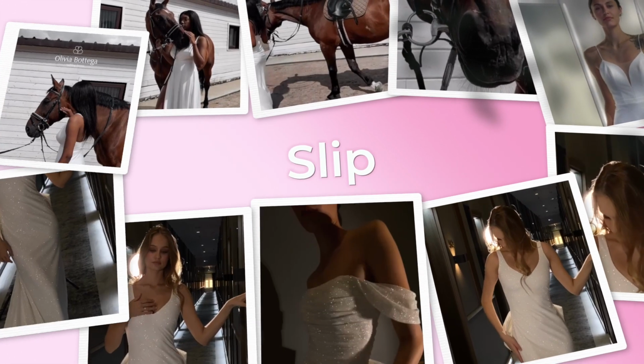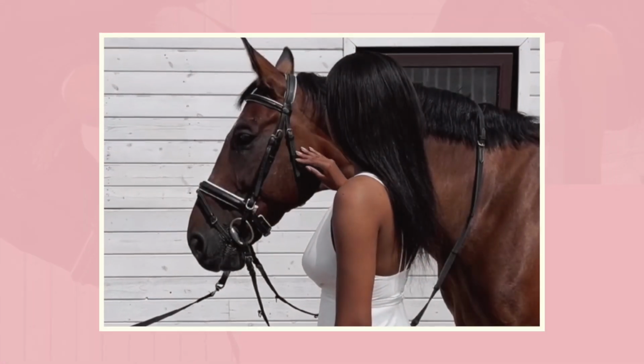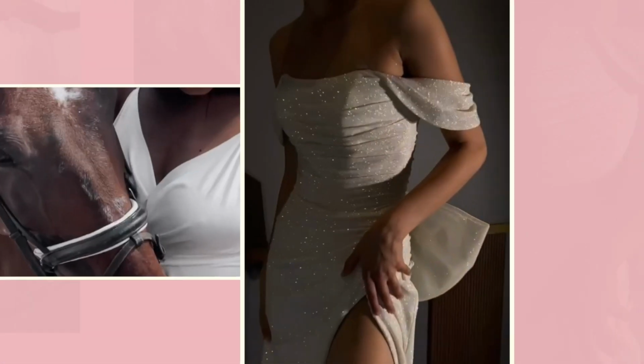Next goes the slip silhouette. A slip looks kind of like a nightgown, but it's a very popular one to wear now. You can wear a slip type of wedding dress, or just a slip type of dress, literally anywhere you go.